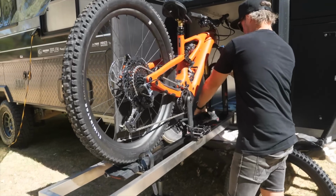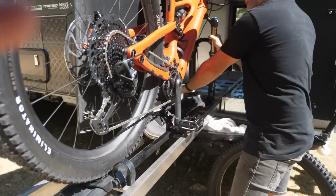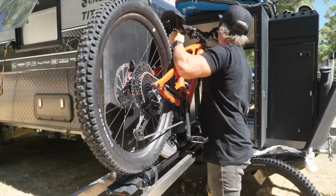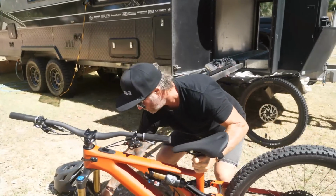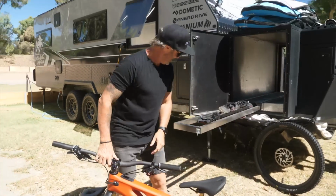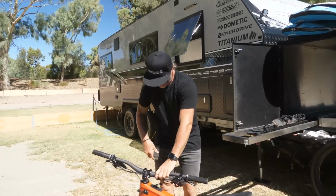These are Yakima bike racks. Yep, Yakima racks that we've integrated into the bike box, installed on slides into the box. Don't ask us for dimensions. Yeah, stop asking for dimensions.